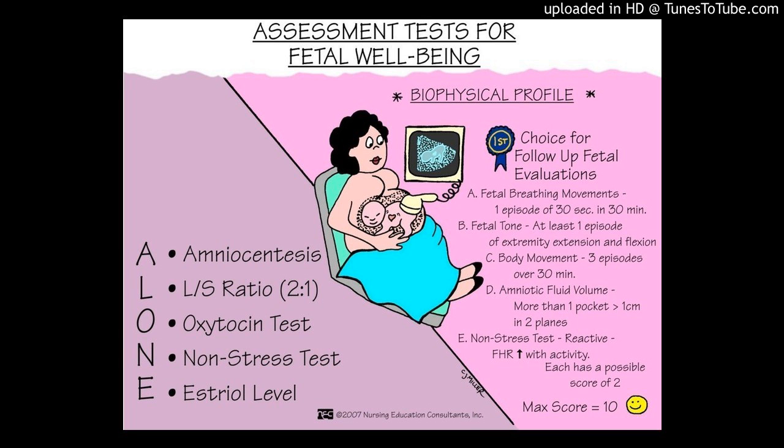Okay. Transition phase. The transition phase is 8 to 10 centimeters. 20 to 40 minutes is the average time in this phase, no more than 1 to 3 hours. So 20 to 40 minutes is the average time. The duration of the contractions here are 60 to 90 seconds in length. The frequency is 1.5 to 2 minutes.